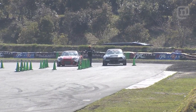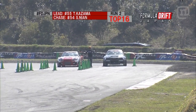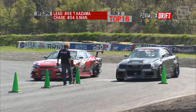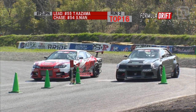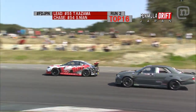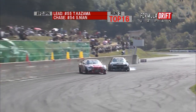So we're going to swap these two over. This time, Kazama will be leading, Sheng Nian will be following. So this car also a brand new build for Kazama. He's had a lot of experience in building 2JZ S15s in the past though, so it shouldn't have been too much of a stretch for him. And here we go, up through the gears, down the straight.